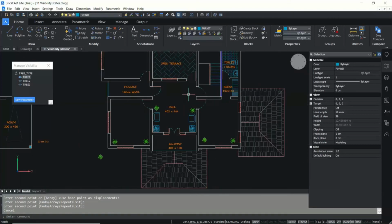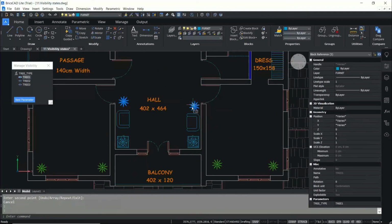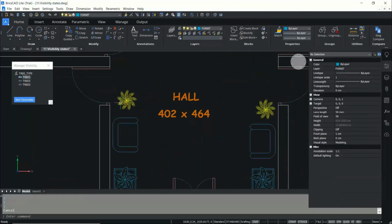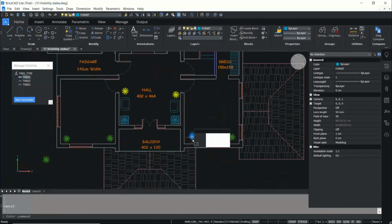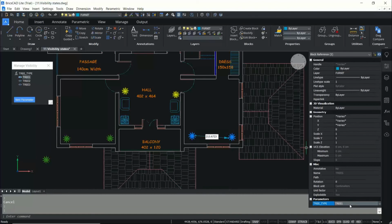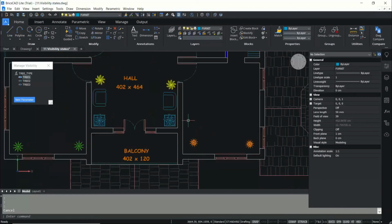Okay. Now I want the tree in the living room to be of the tree 2 type. So you select these 2 trees and go to properties panel and you make it tree 2. So those 2 trees are tree 2. Now I'll select these 2 trees and I want those 2 trees to be tree 3. So that is convert to tree 3.